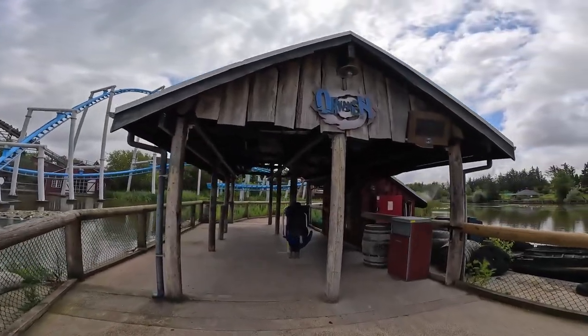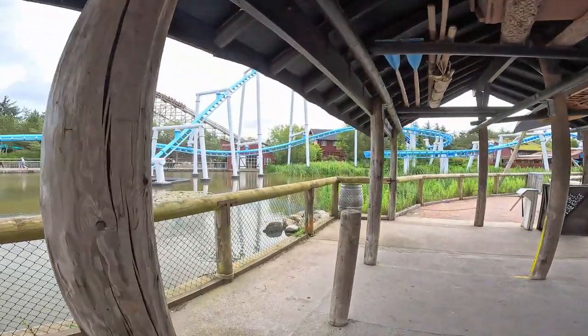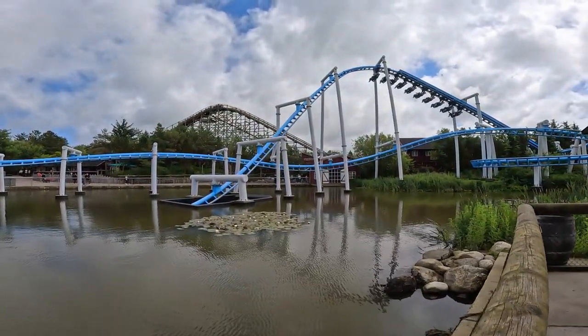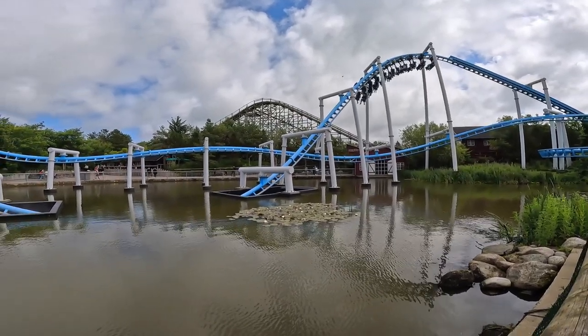So heading into the queue for Orkanon. This is a Vekoma suspended coaster. I did mistakenly think earlier this might be, oh, double coasters. I thought this might be the Intamin, but that's actually at Jers, which I'm visiting tomorrow, so that'll be cool.